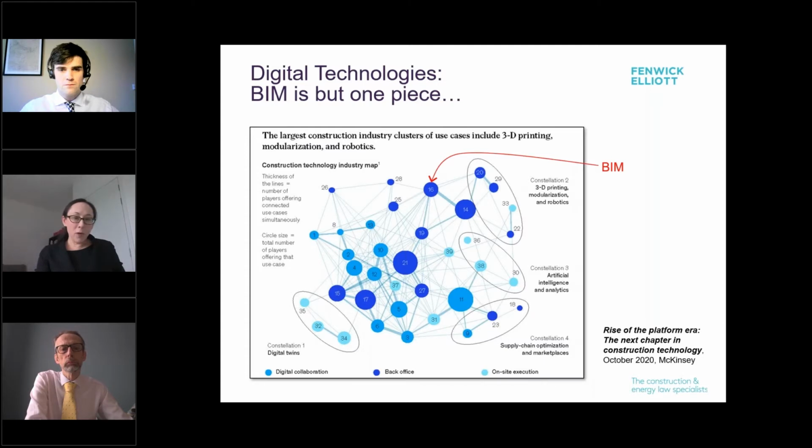But just to begin with, before we crack on into enabling BIM in the UK and how to do so successfully, I just wanted to note, I'm rather wedded to this diagram from that same McKinsey report I mentioned. BIM is just one piece of the jigsaw. You can see it there at node 16. And it's sitting alongside a number of other technologies on this technology map. That's going to include 3D printing, robotics, digital twins, drone-enabled inspection technologies, real-time monitoring, controls, and a whole host of other ones on this diagram.